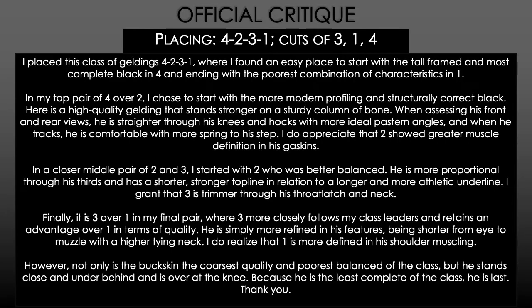black. Here is a high quality gelding that stands stronger on a sturdy column of bone. When assessing his front and rear views, he is straighter through his knees and hocks with more ideal pastern angles, and when he tracks, he is comfortable with more spring to his step. I do appreciate that 2 showed greater muscle definition in his gaskins.